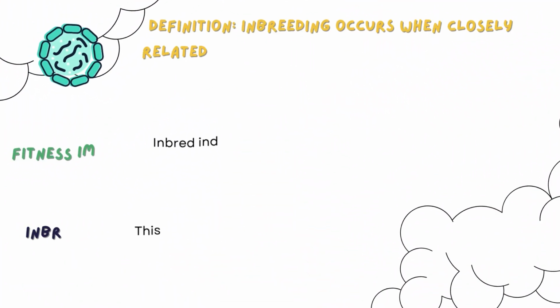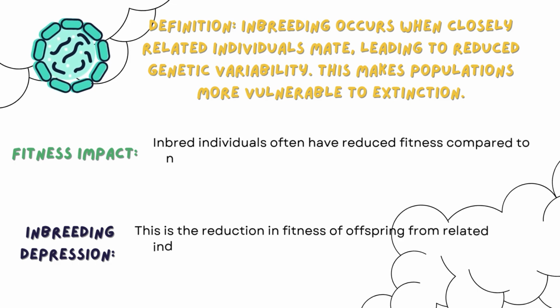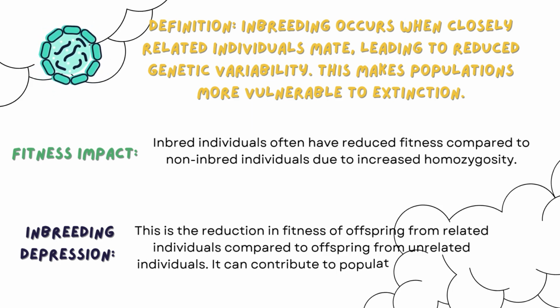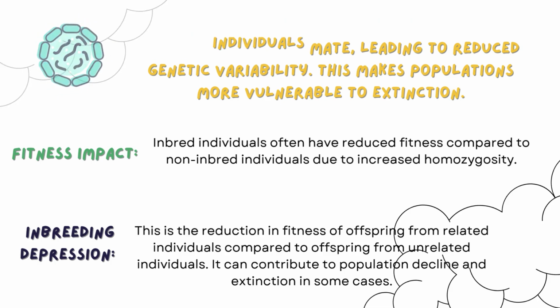Inbreeding occurs when closely related individuals mate, resulting in reduced genetic variability. This leads to inbreeding depression, where inbred individuals typically have lower fitness compared to those from diverse genetic backgrounds. Such reductions can contribute significantly to population decline.